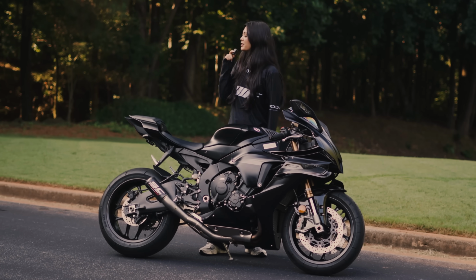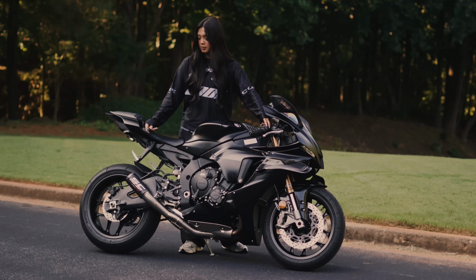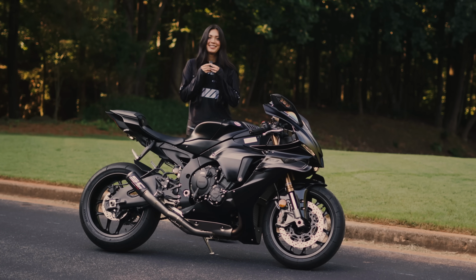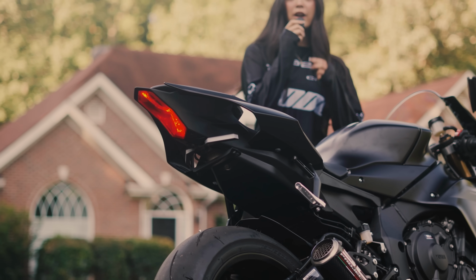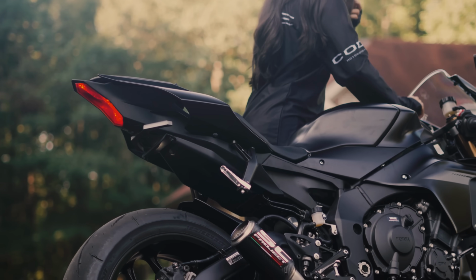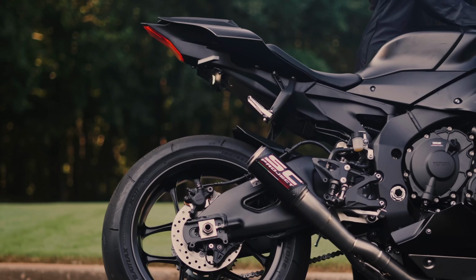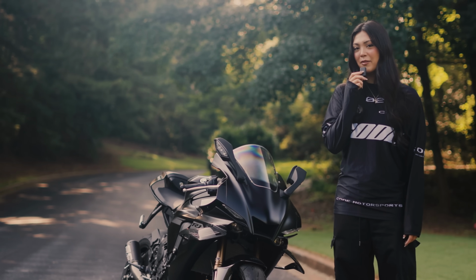Okay. First cold start on the R1. That's mean. Oh my goodness. I think I'm gonna get a few little revs in there. It's warm enough. So good. I love this bike.